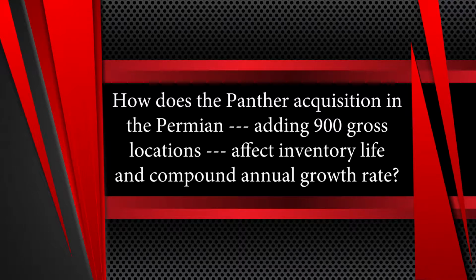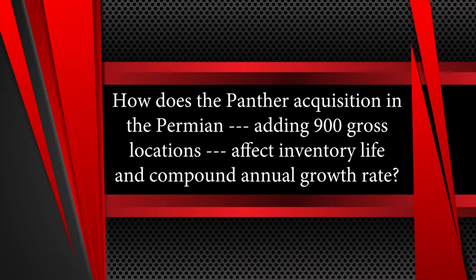How does the Panther acquisition in the Permian, adding 900 gross locations, affect inventory life and compound annual growth rate? We had planned on growing oil volumes 25% in 2017 over our 2016 levels. With the Panther acquisition, the volumes that brought to us, along with some wells that had been drilled and were uncompleted that we've since started bringing online, we have bumped that guidance from 25% growth in 2017 up to 30% growth, and that corresponds into 2018, where we're looking at close to 60% oil growth over our 2017 levels. So it's very impactful, and we've been very, very pleased thus far.